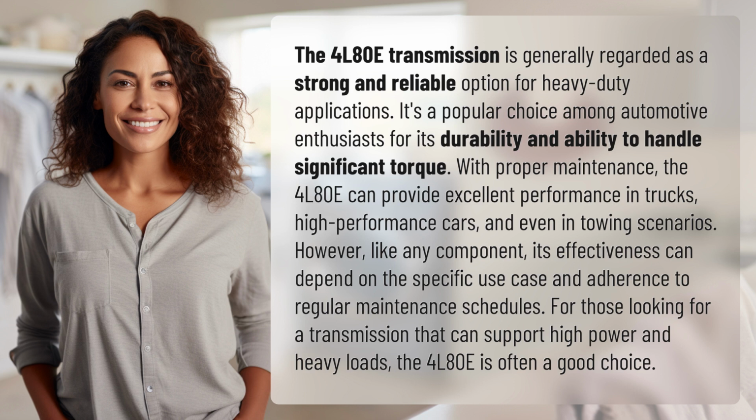For those looking for a transmission that can support high power and heavy loads, the 4L80E is often a good choice.